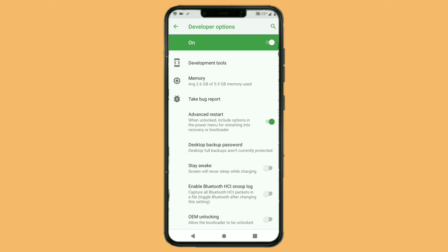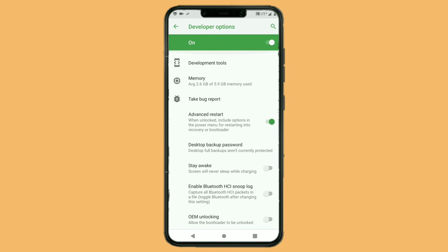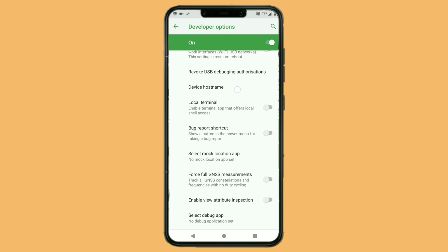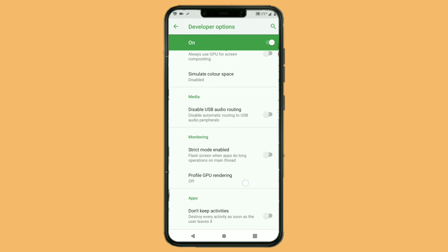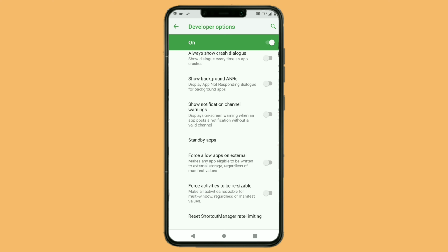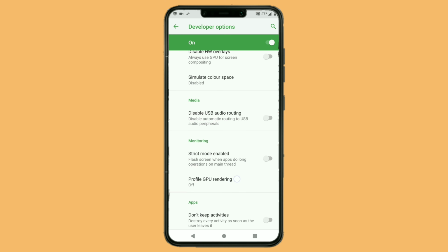Alright, and lastly, to sum it all off, we have got the developer options, and it is here that you can enable some advanced restart. If you want the advanced restart menu to reboot into recovery or bootloader mode, then you can enable that option from in here. And the hide display cutout option was present after the animation settings, I guess. And we also have a kill app back button, and force activities to be resizable, force allow apps to use the external storage. You can enable all those options if you want to.